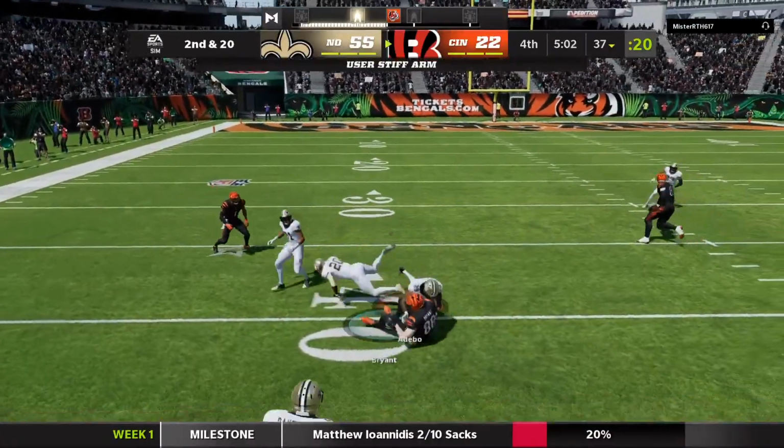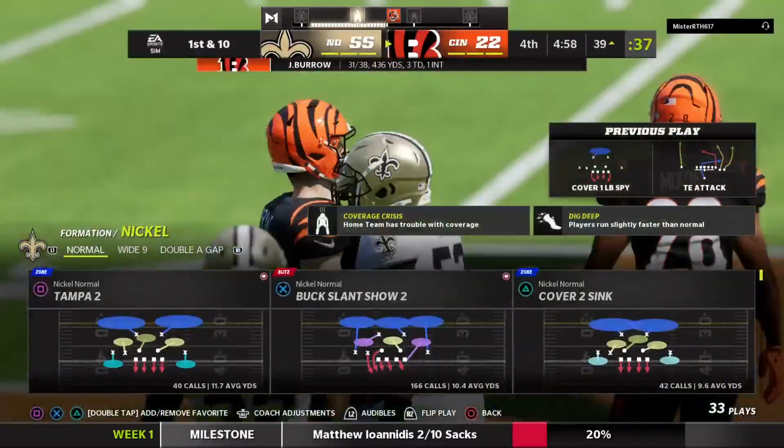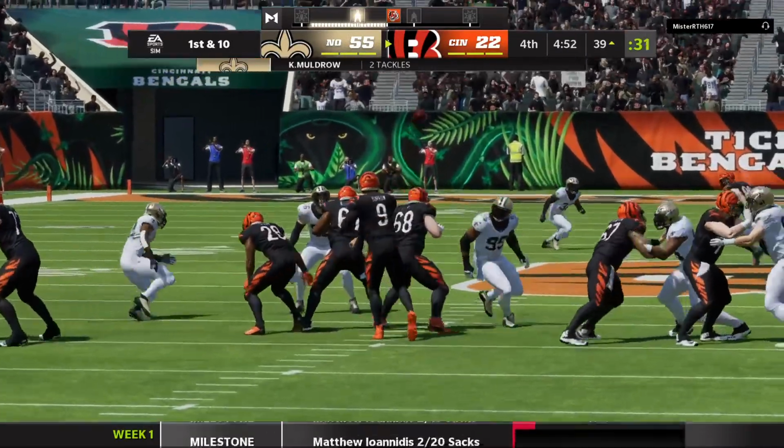Now left side, a completion to his tight end. And this is going to be another 1st down as the tackle's made at the Saints 39. Catch number 100 for his career right there, and it's good enough to keep the chains moving.